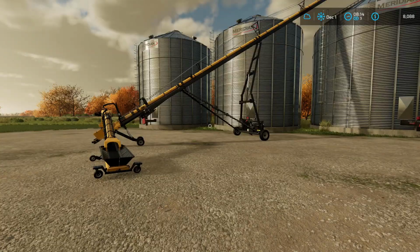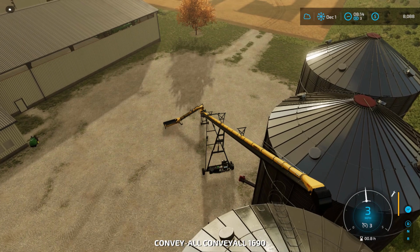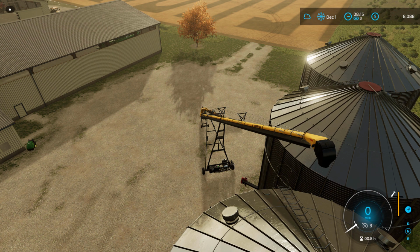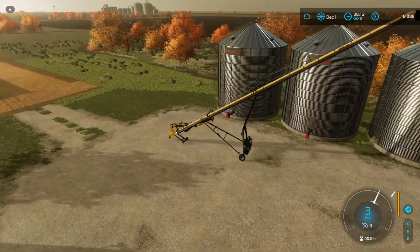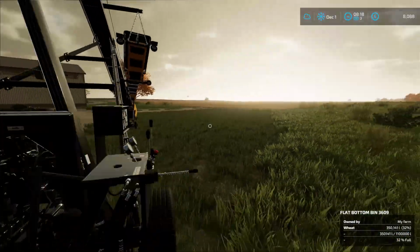This auger can be put away for now. Let's get it folded up here. Yeah, we won't need this auger again, not until we start harvesting. So we can get this folded up and moved somewhere out of the way. All right, I think we can tuck this auger in nicely right there.